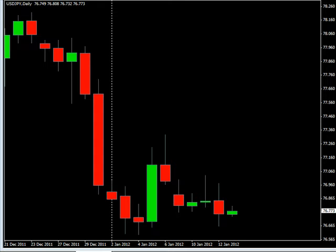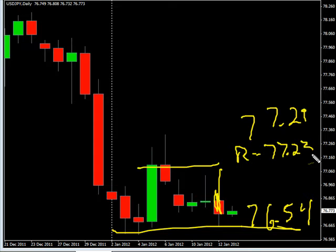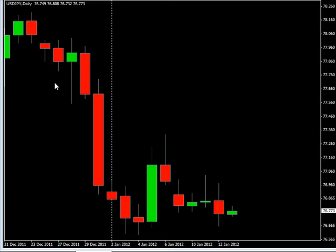We are looking at the US-Japanese yen pair. This pair closed lower during this past session and is moving sideways. Look for it to potentially go as high as 77.29, possibly as low as 76.54. Look for some resistance around 77.23 and look for some support around 76.41.